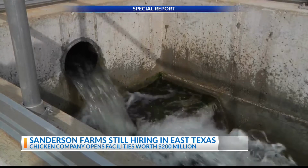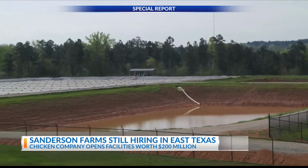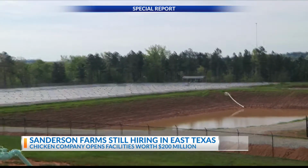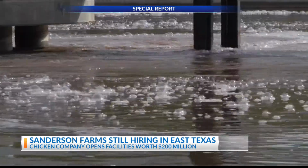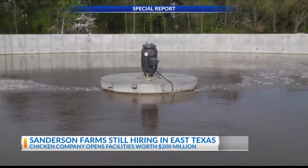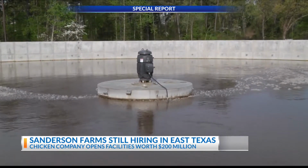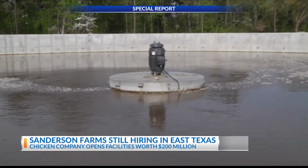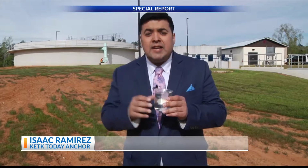Water used to process these chickens is thoroughly cleaned on site. First, it goes through this covered lagoon to eliminate any odors. Then, it's treated. This is an aeration basin. You've got compressed air, diffused air that's coming in. You've got the necessary bacteria in there to consume any ammonia. Now, this is what the water looks like after it's been treated here on site. Then it is discharged into the Sabine River.